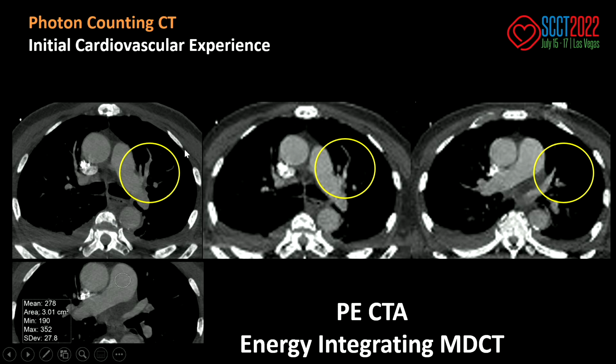But when we were looking at the images, we had a couple areas that were a diagnostic challenge. Everywhere else, the pulmonary artery seemed fine. But in a couple areas in the left upper lobe here, and then down in here, there were some subtle findings where it was unclear if this was artifact or actually areas of clot.